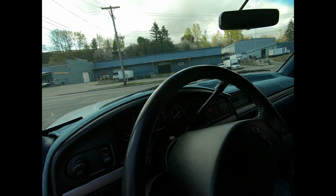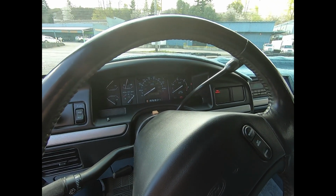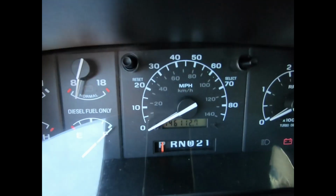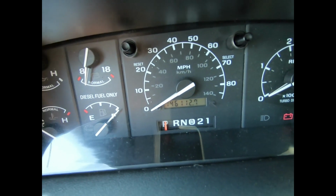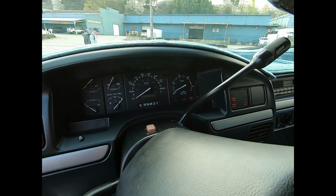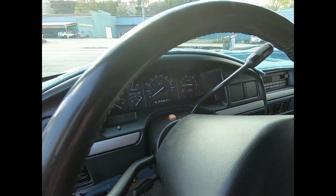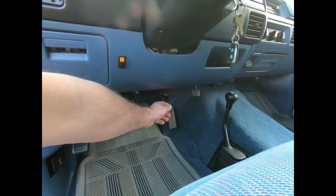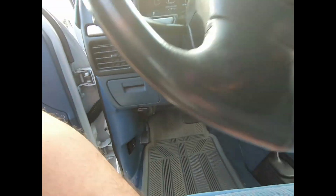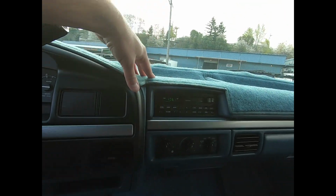We'll fire it up here. Wait for the light to go out for the glow plugs. 146,112 miles. And there she is. She's brought to life. Hood pulled down here. I was looking at a Mustang earlier. It was under the steering column. But yeah, factory radio still works.